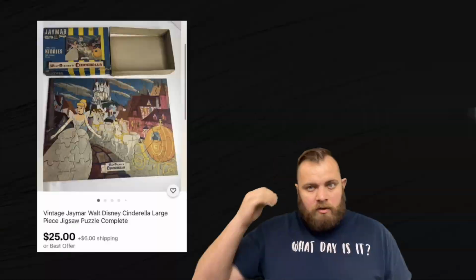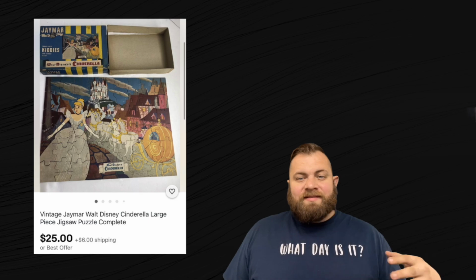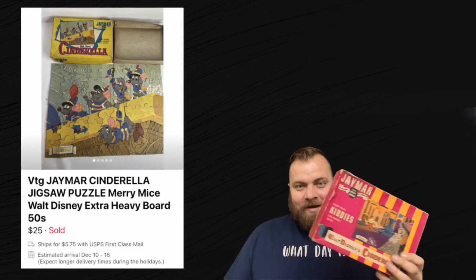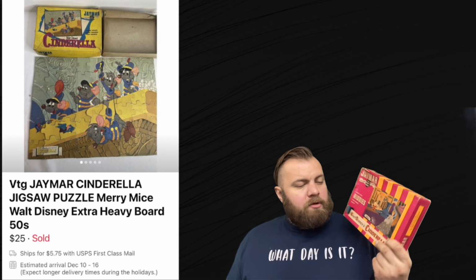So I grabbed 4. At least I hope I grabbed 4 because I can only find 4 right now. I already listed 2, and this is how the listing looks. You see, I built the whole puzzle and I showed that the pieces are there. And out of those 2 that I listed, one already sold for 25. The other one's listed for 25. These 2 I haven't listed yet. I'm waiting until I'm bored and I want to do puzzles again. Then I'll build these 2 and list them as well. So this one I'll probably list for 25 as well because it's not a Cinderella one.